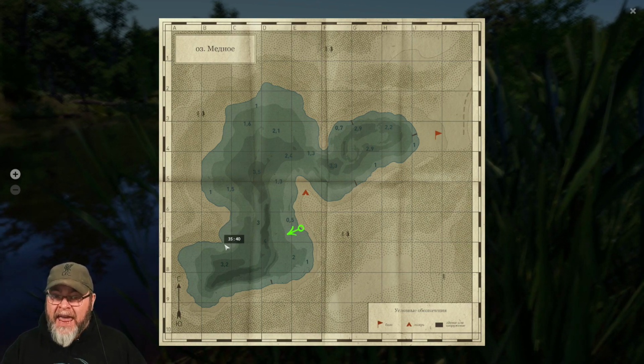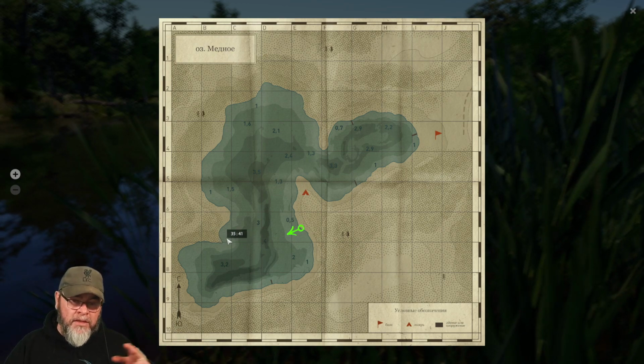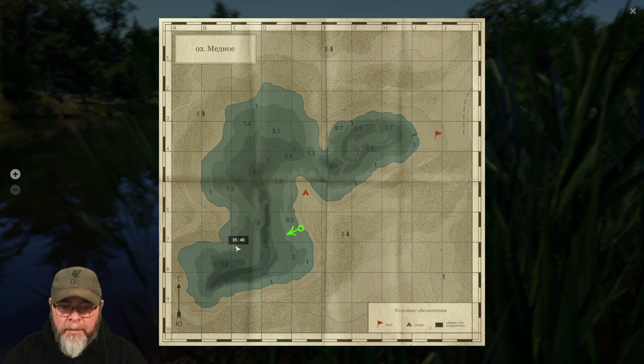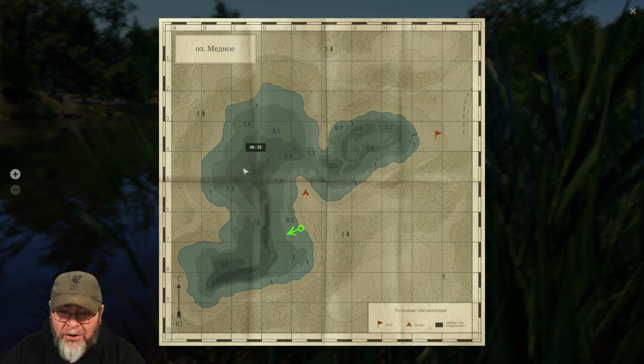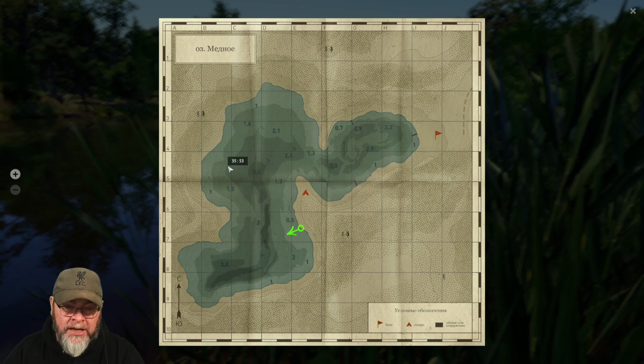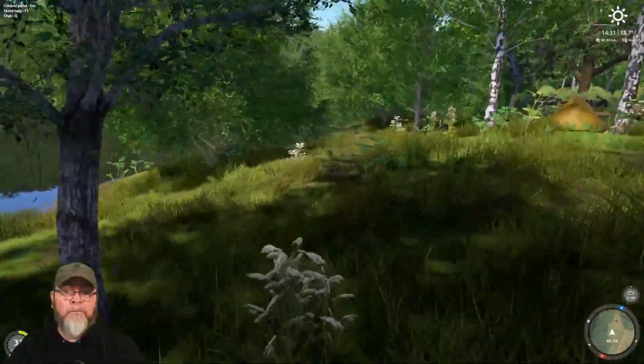Doesn't always work. Again, the fish move. The fish want different baits. You have to work out the combinations of what works. But that's the only spot I've fished. I've not really caught in this bottom section. I've not caught at all anywhere in this top section. Again, my experiences. Please do try it out. And if you do find a good spot, please put it in the comments.